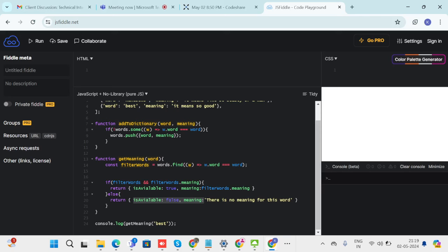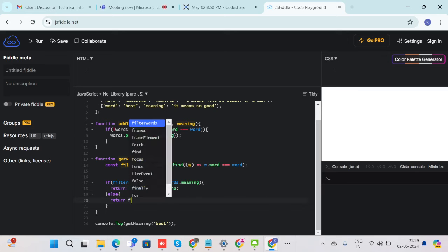Yeah, I understand what you're telling there. So what you're telling is simply return the meaning, otherwise return false. Well, I wouldn't return false. I'd return probably something like a null, because null is basically like I don't find anything. We can find like that.